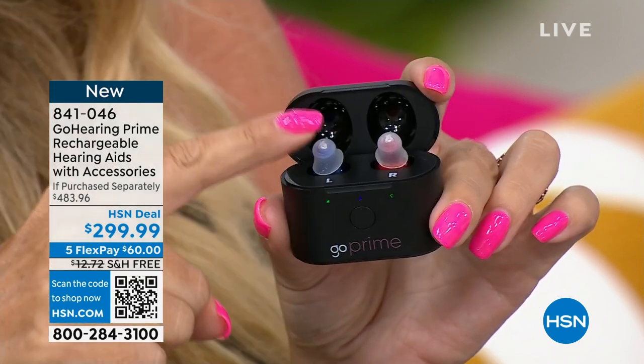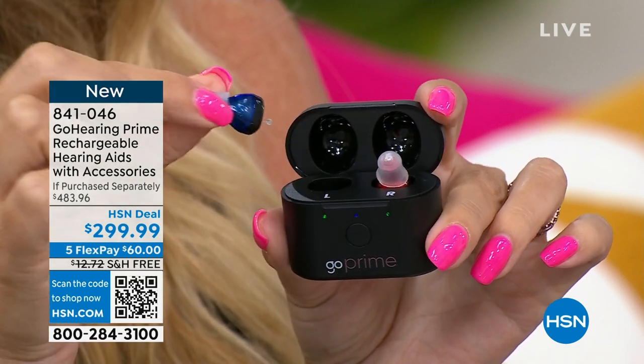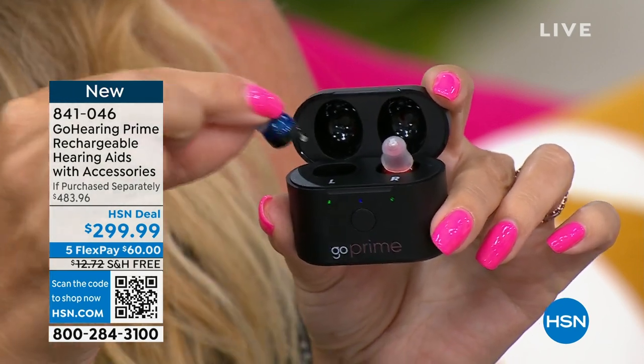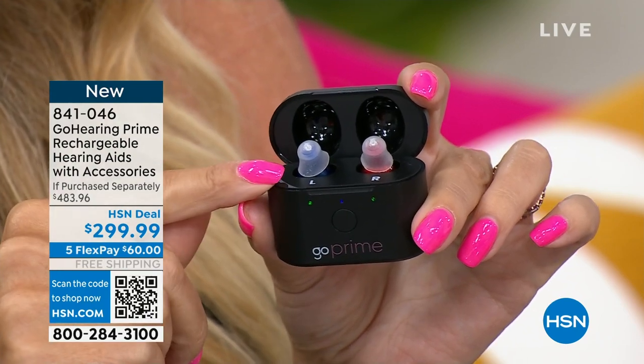These are rechargeable, and this is a recharging case. So you're going to be able to get 30 hours of use on a single charge on your Go Hearing aids, the Go Primes. If you put them in the charging case, guess what this charging case gets you? An extra 6 charges. So 180 hours of being able to hear without even having to plug this in.